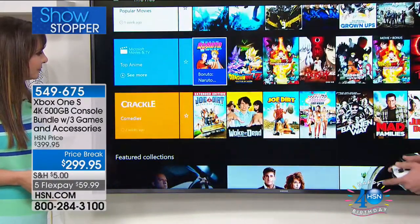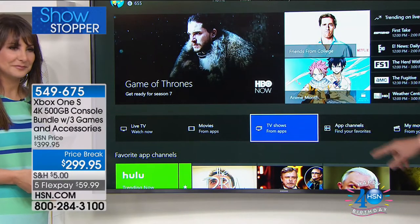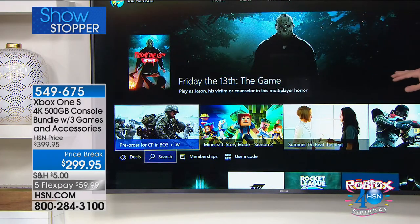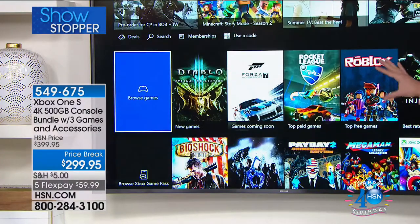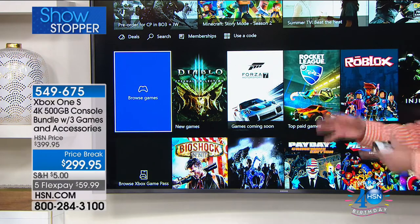Now, it gives you all the movies that are right there on demand. It does the same thing for all your TV shows. It does the same thing for all of your apps. And if you want to, you can go to the Microsoft Store, because this has a 500 gig hard drive built inside. Huge. This is the main difference, parents, between the old Xbox and the new.